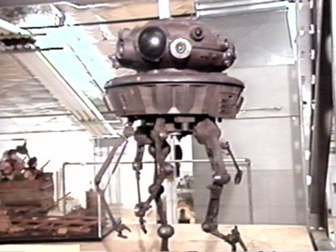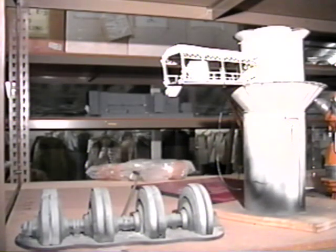A miniature pilot from the Rebel Snowspeeder. This is the probe droid that found the Rebels on the ice planet Hoth. The generator on the ice planet.